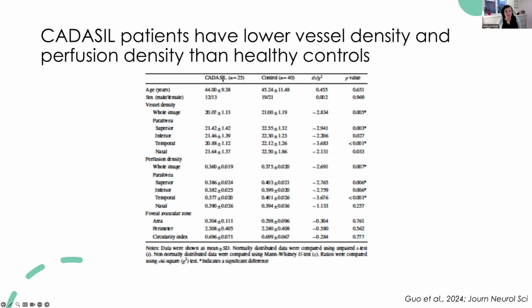A recent paper with 25 CADASIL patients and 40 controls found differences in retinal vasculature between the patient and control group. Again, looking at vessel density, the CADASIL group had less complex vasculature. They looked at something called perfusion density, which is the area of the eye or the retina that's perfused by different blood vessels. And they found that the CADASIL patients had less perfusion overall. So overall, the retinal vasculature is not functioning as well in CADASIL patients.